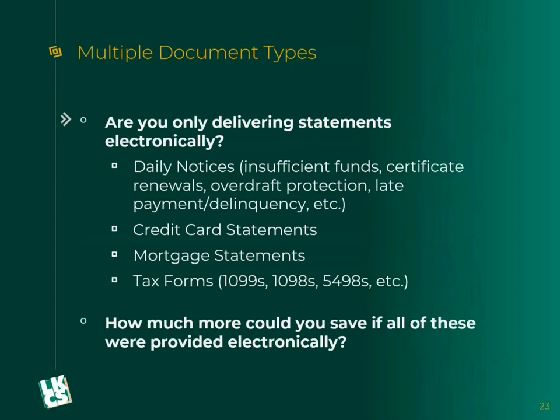And again, I talked about multiple document types. So don't just deliver the statements electronically, right? Chances are if you have somebody signed up for e-statements, they will sign up for everything electronically. Daily notices, all types of daily notices, right? Separate credit card statements, separate mortgage statements, their tax forms. All of those things can be delivered electronically in the same manner and with all the same marketing aspects and everything else we already talked about, right?